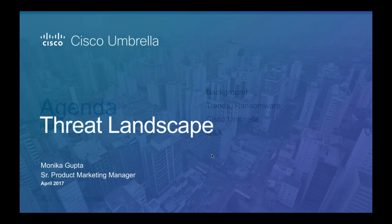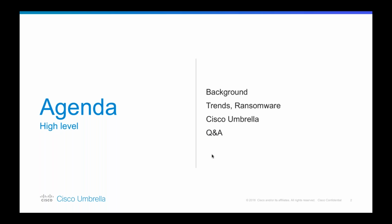Okay, let's get started. For today, I'm going to give you a little bit of background on Cisco Umbrella for MSPs, and then we'll talk about some of the trends that we're seeing, including ransomware, which we've all heard about. Then I'll do a little bit of a deeper dive into Cisco Umbrella for MSPs, and as Taylor mentioned, we'll have some Q&A, but please feel free to type in questions in the chat as we go along.